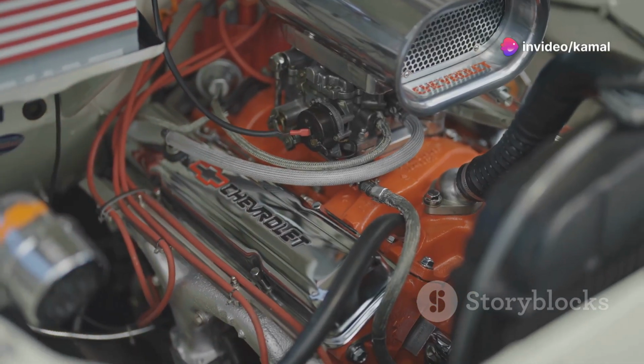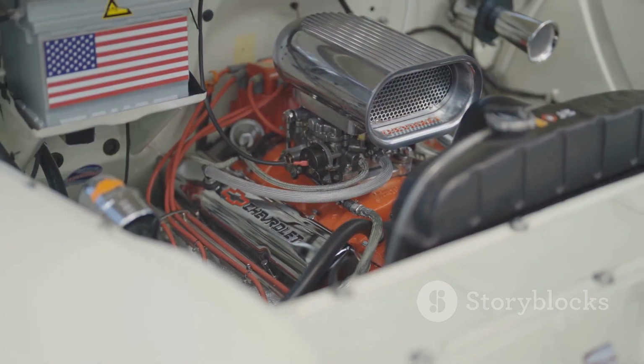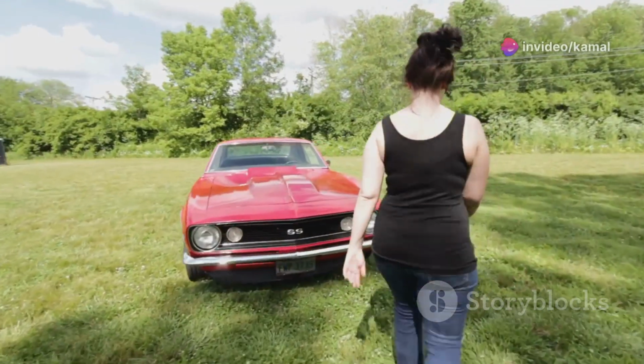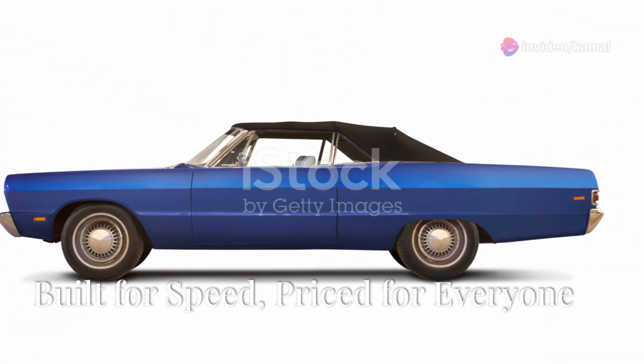The Chevelle SS 396 came with a 396 cubic inch V8 that pumped out a respectable amount of horsepower. But what really set it apart was its handling. Chevrolet really nailed it with the Chevelle's suspension. It was a muscle car that you could live with.